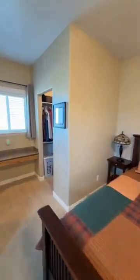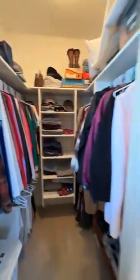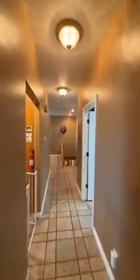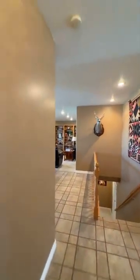Awesome sized bedroom, 2 walk-in closets. All your stuff organized. There's shelves and hangers, rods. And so it's always good to have closet space, but when it's equipped with shelves and organizing features, that's so much the better. Oops, kitchen.